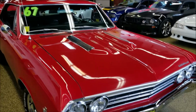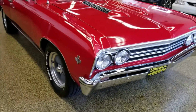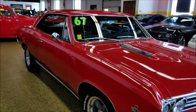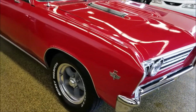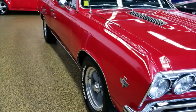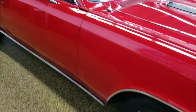Again, you can see that paint shows very nice. A lot of new components, a lot of new parts have kind of been put into this on a restoration basis, and got this car kind of up to date and ready to be driven. You can take a look down the sides too. Very straight car. Chrome and bright work is nice on it.